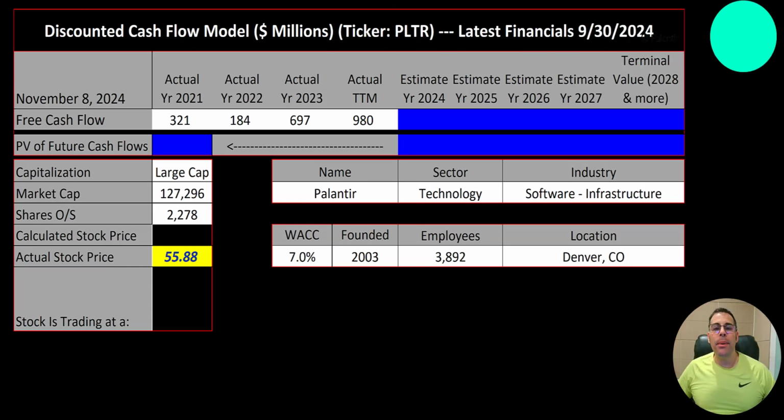Is Palantir a buy or a sell? Let's get started with the model. This is a large cap company, 127 billion market cap. They're trading at $56 a share, and they have 2.3 billion shares outstanding.